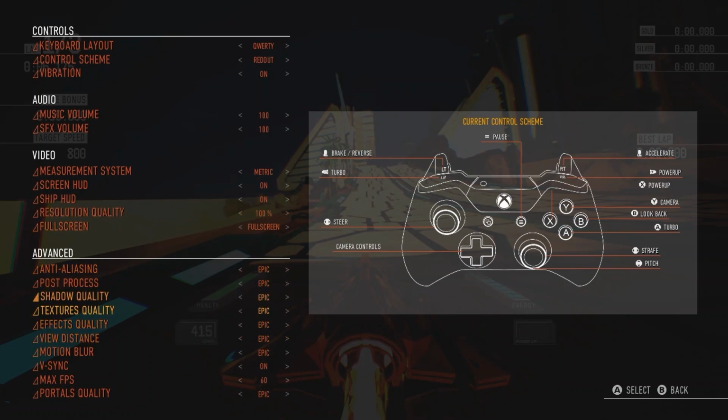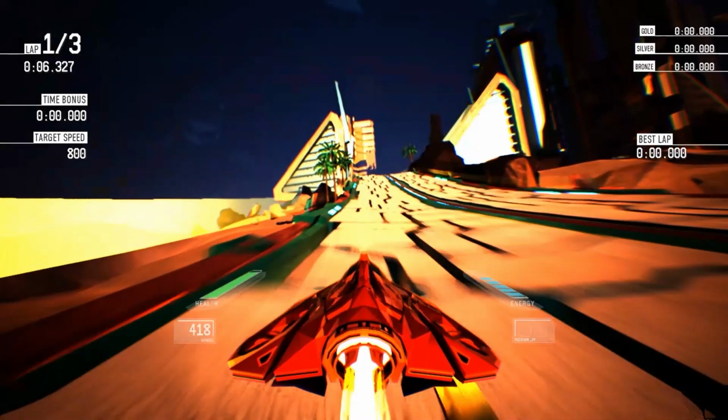Every setting is on Epic, and if you look at the controller diagram on the right hand side, you will be able to see some aliasing going on around the lines. Now this won't be as perfect as your games that run on your local machine because this is being streamed over the internet. But then again, if it means the difference between you not playing the game and playing the game, take it.